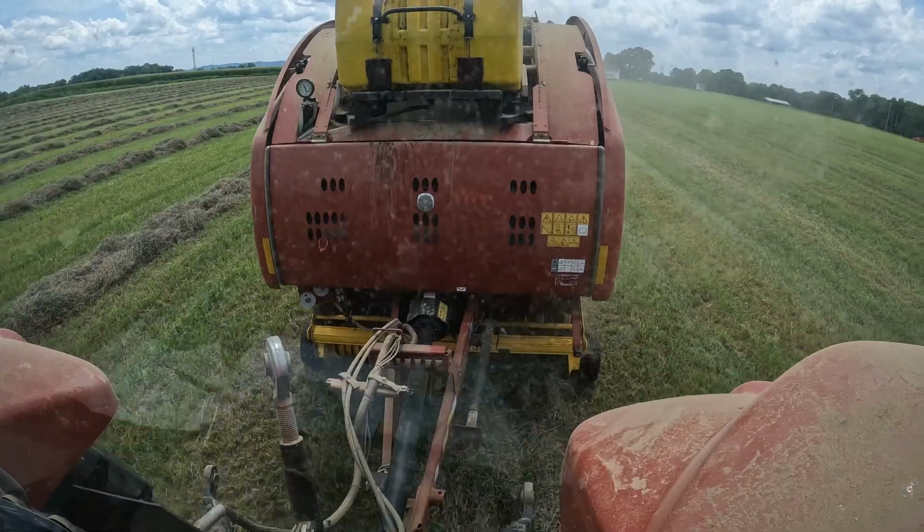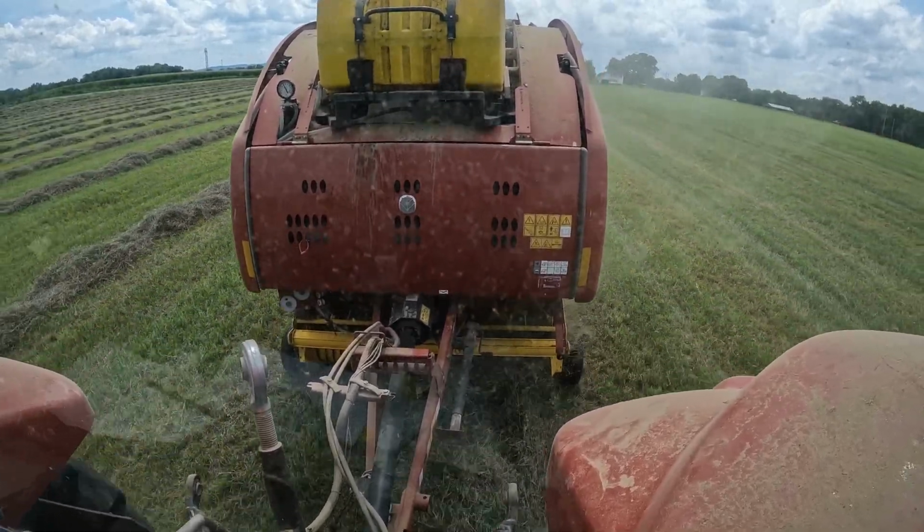Hay seems to be pretty dry. The moisture tester on the baler is saying between 15 and 17%. Like I talked about earlier, this stand was a little thin. I'd say we'll be lucky to get 40 bales off of it, whereas normally I think we get closer to 70 or 75.